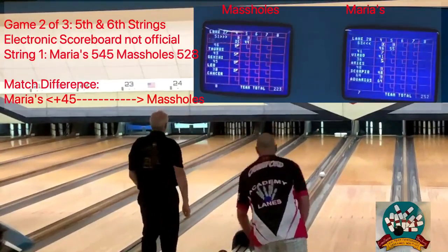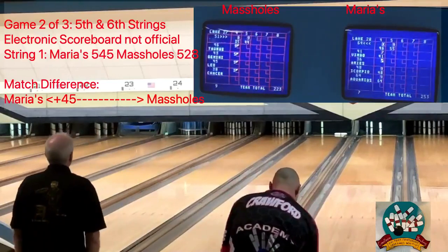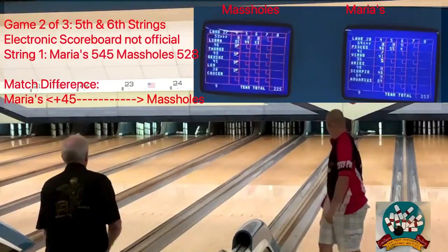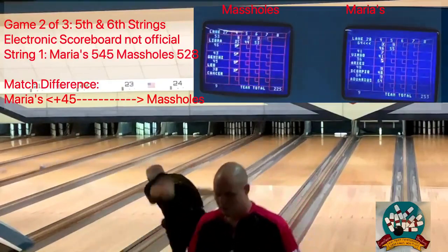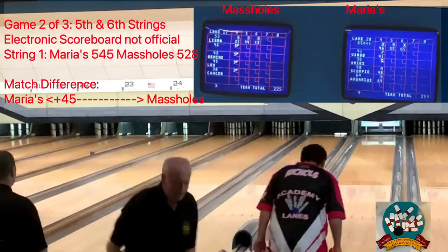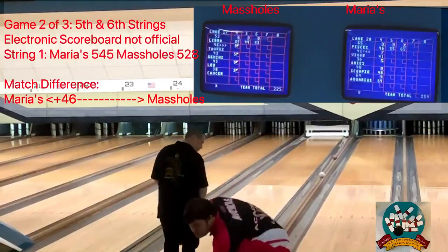For a spare, good try. Left up the four pin. Four pin stands. Pete. The 147 goes for the 47 and gets it. 9 in the box. 53 through 6. Craig, 10 box. 65 through 6. 254, 225. 46 pin lead.